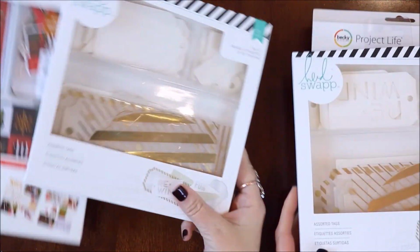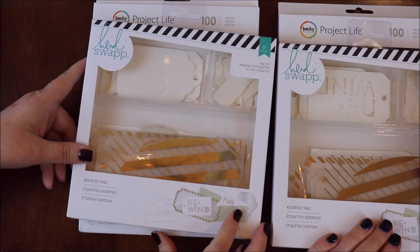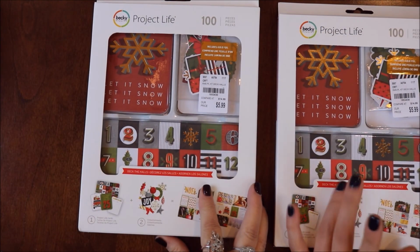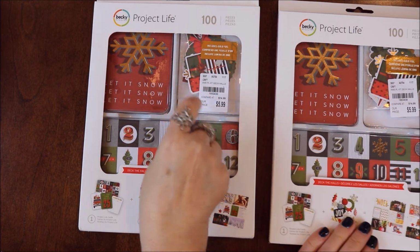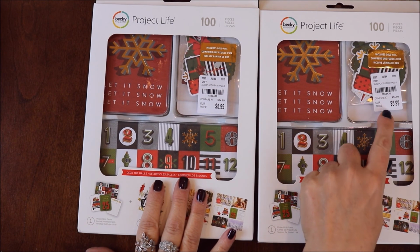We both got these together, I think, right? Yes. These were actually on clearance, so we got a good deal. They had clear tags and some writing on them, and they go with any album. Oh, yes. And then we got the Project Life Christmas kit here, with the ephemera and the different journaling cards. And this is an amazing price. Couldn't pass that up. And then we both got tags, I think, right, didn't we?